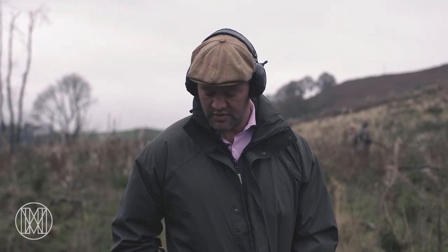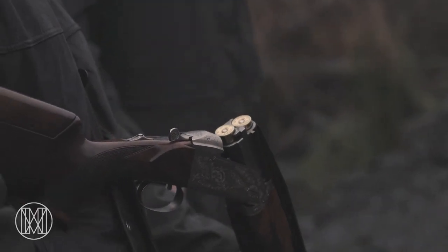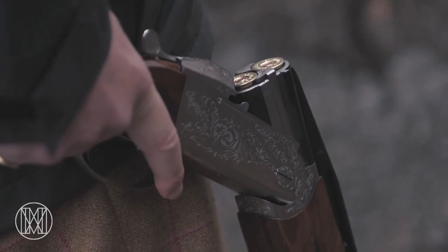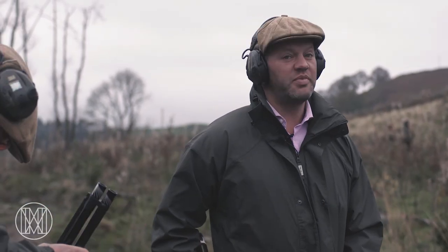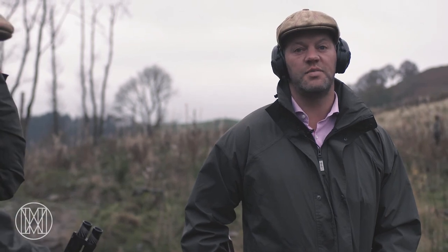So yeah, you know, I use quite a few different pairs of guns as we've all seen on the various videos, but today we've got the K80 Super Sports out. Big heavy gun and all that built-in lead. Should be, you know, sort of ideal gun for the height of these birds.